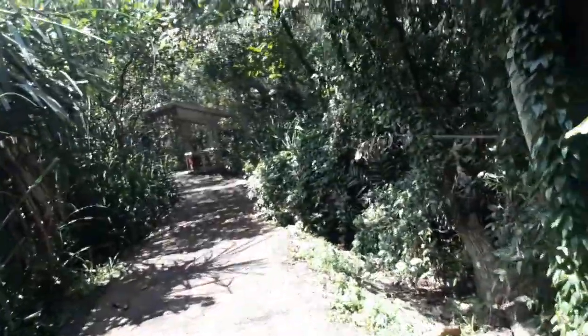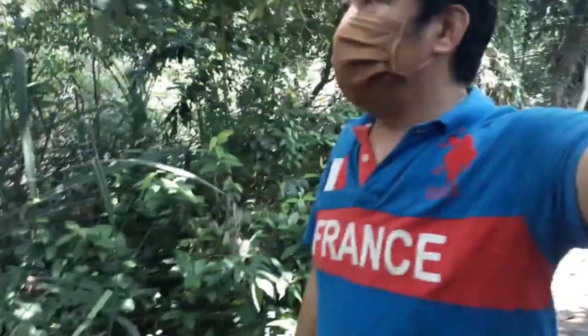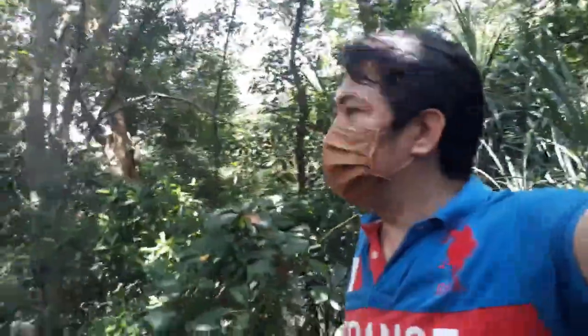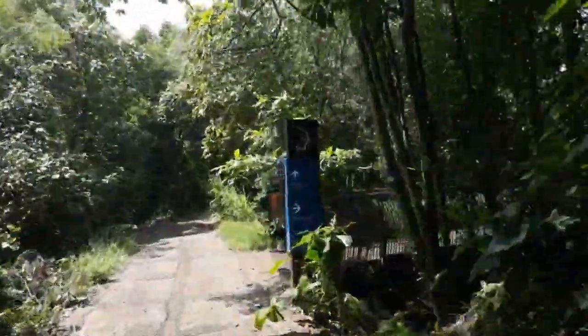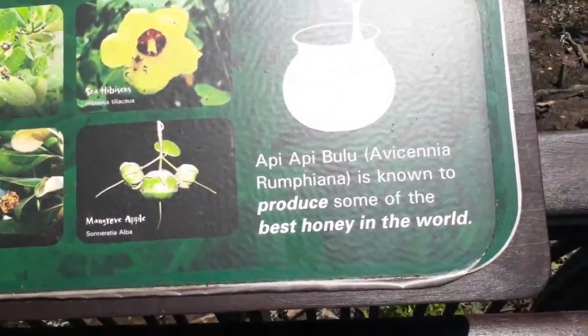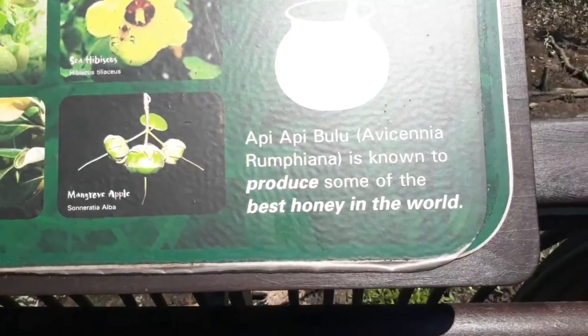Ang kumpare natin si Pop nandito. Magamit dumaan. I just share with you. That's why they keep on reminding of this one. They're reminding for the crocs. Outside this reserve, a lot of farm. So one of the farm there is crocodile farm. It's all the mangrove. Api-api, bubu, buluk.